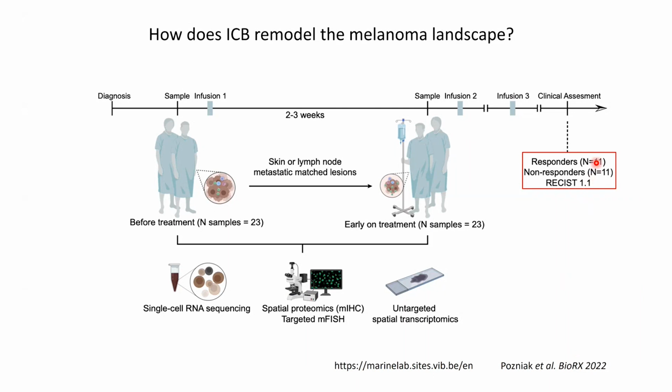Anyways, at least we have equal numbers, 11 responders and 11 non-responders, what you would expect from immune checkpoint blockade. So, long story short, from the 6 to 7 evolutionarily conserved states, only 2 states were actually linked to outcome to anti-PD-1 after 2 weeks.